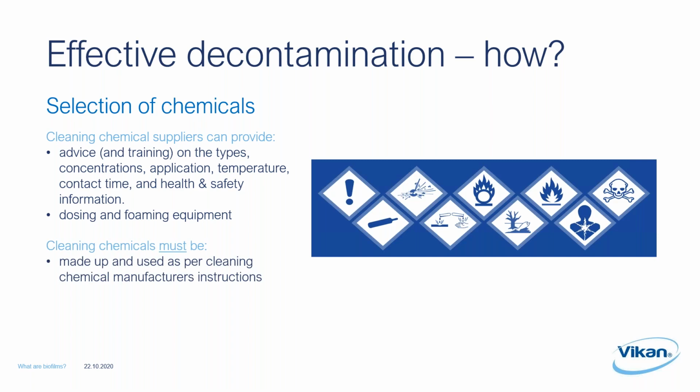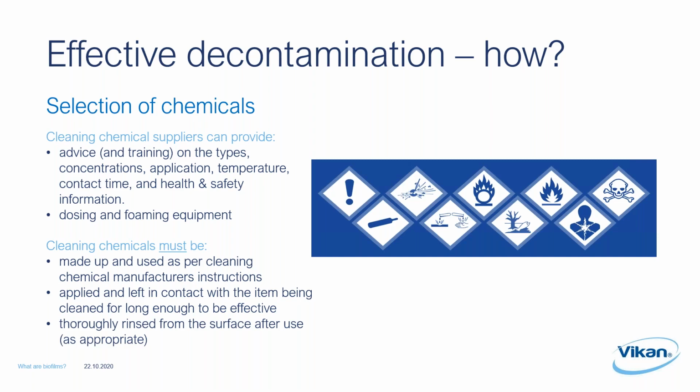One thing that I would stress is that the cleaning chemicals must be made up and used as per the cleaning chemical manufacturer's instructions. They spend a lot of time and effort and money developing the formulations and determining these factors in terms of making sure that the chemical works really effectively. So please follow their in-use instructions. Please also make sure you leave the chemicals in contact with the item being cleaned for long enough for it to be effective. This is something I very often see not being done. And also then thoroughly rinse it from the surface after use, if that's appropriate for the type of chemical that you're using.